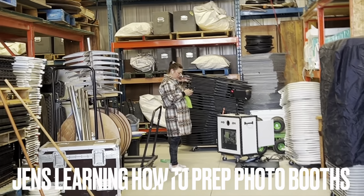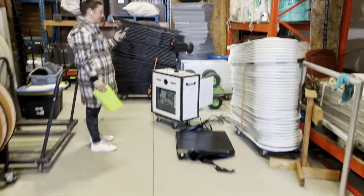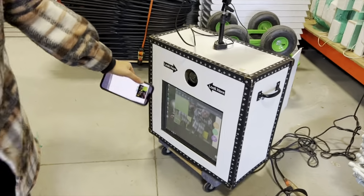Is it working? It's working. But I can't send it with that picture.